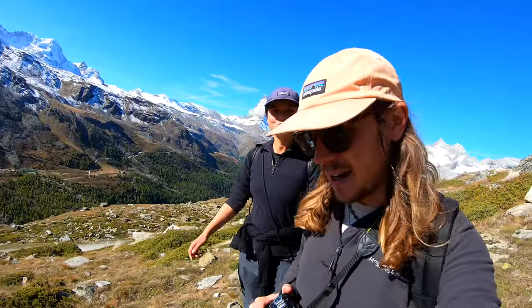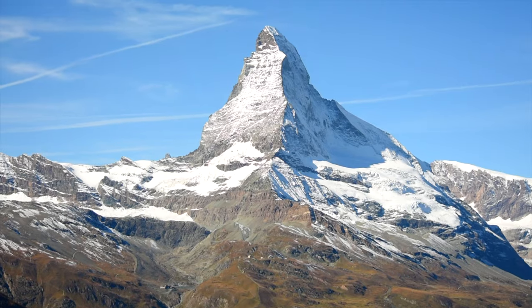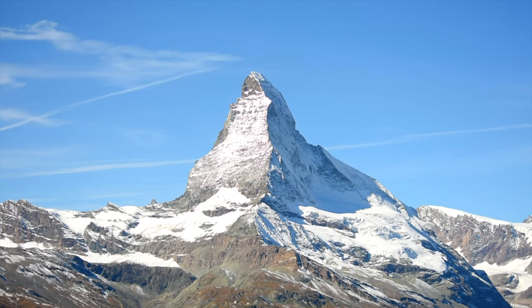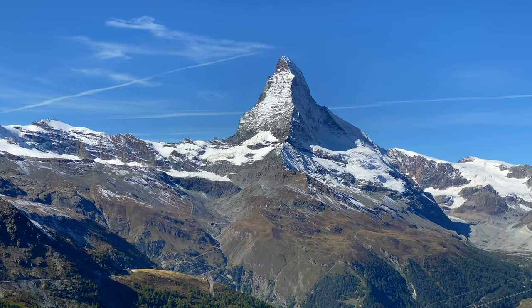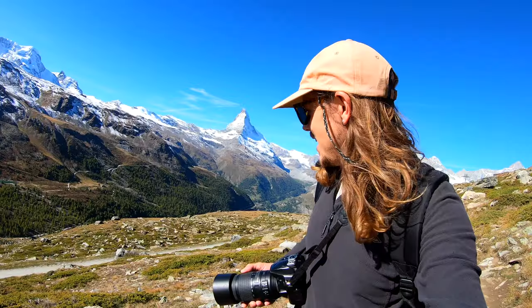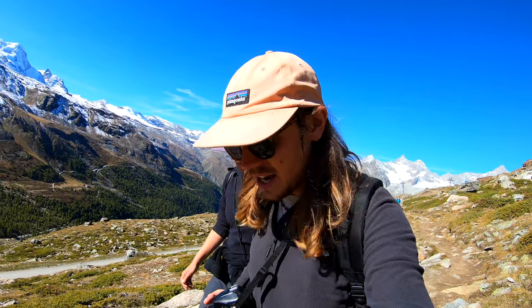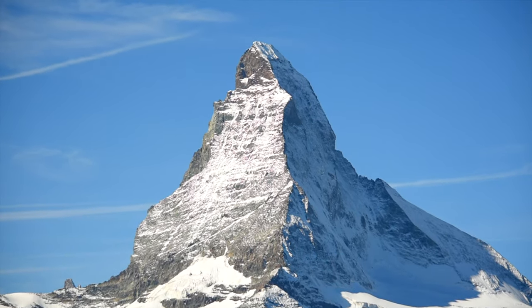That crazy mountain behind us is the iconic Matterhorn, and that's the most famous peak in this whole area of the Swiss Alps. It is 4,478 meters above sea level. That's crazy high. It's one of the highest peaks in Europe, one of the highest peaks in the Alps, and they didn't manage to actually climb it until 1865.